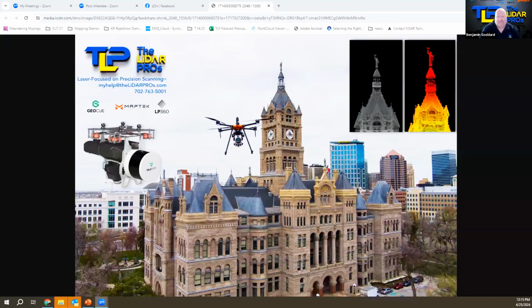You should be seeing that there. So it's ironically, or coincidentally, the same image that you used, but this was a mission that we flew with the Maptek over the city county building up there in Salt Lake City.